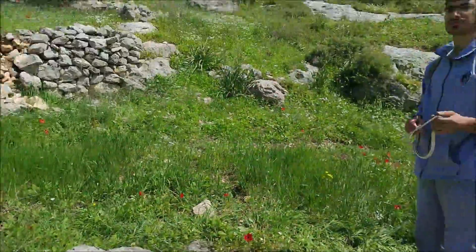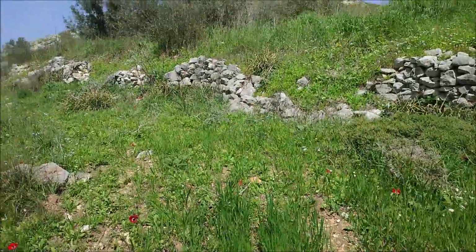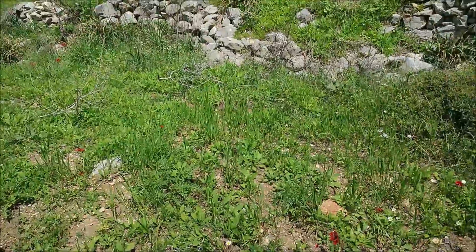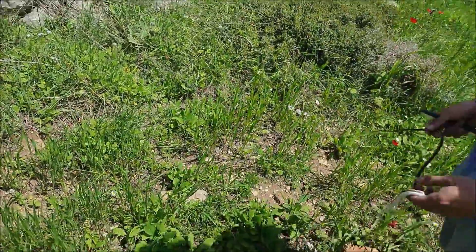This is so cool. So we took all we need from the snake, the samples, the data, and we're gonna let it go where we found it. So let's do it and start looking for more herps.